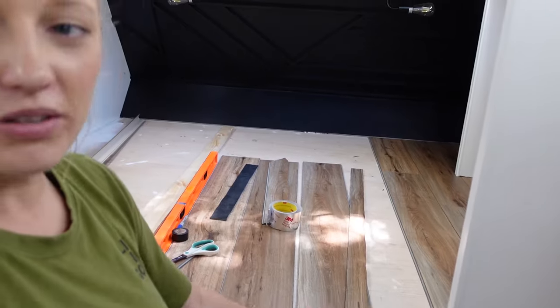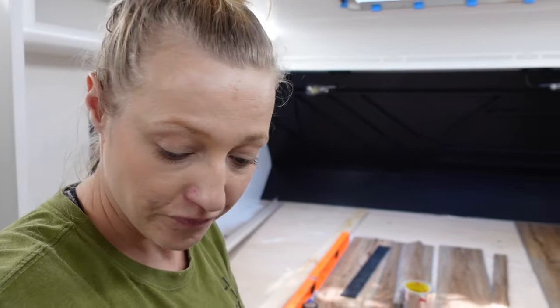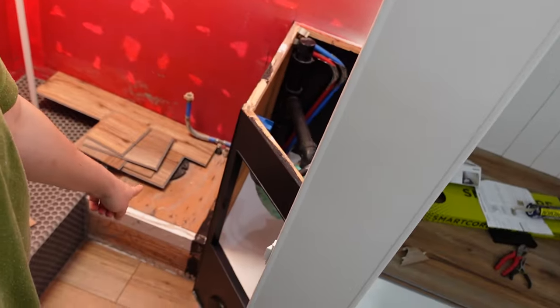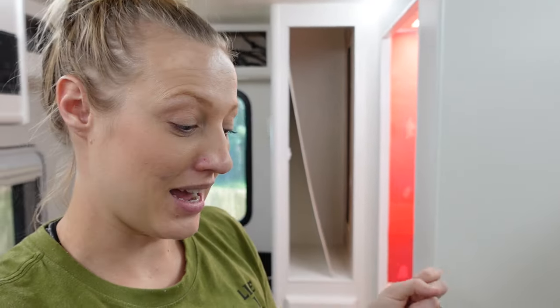Oh, good. We only have 3 full pieces of wood left. So I need to be able to do our 2 stairs in the entryway and this. So here's all the scrap wood. I'm gonna start putting pieces together and hopefully we have enough, because I'd hate to buy 1 more box just for a piece.